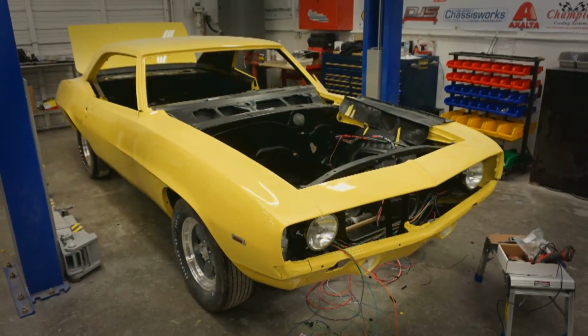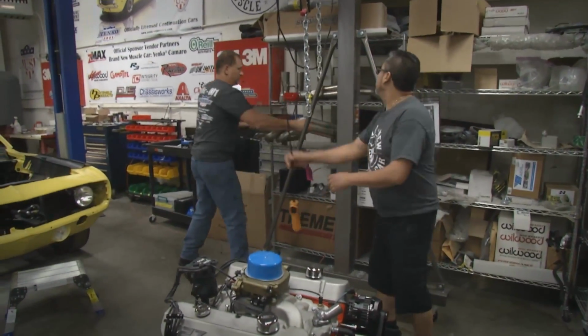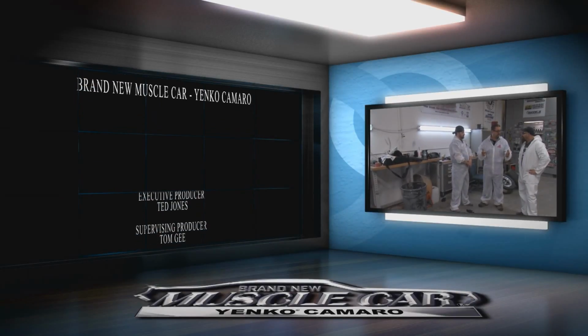Next time, we see how the '69 Yenko Camaro looks in yellow, and the team gets ready to install the muscle in this brand new muscle car. Well, we're all sealed up. We're ready to go.